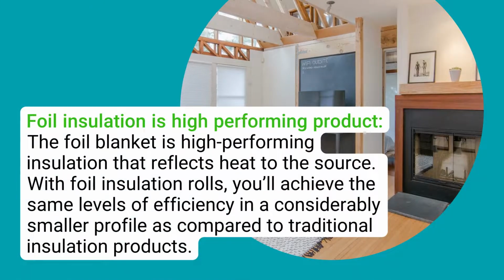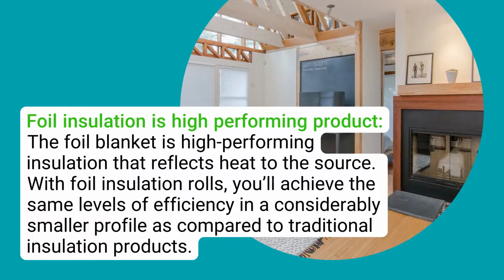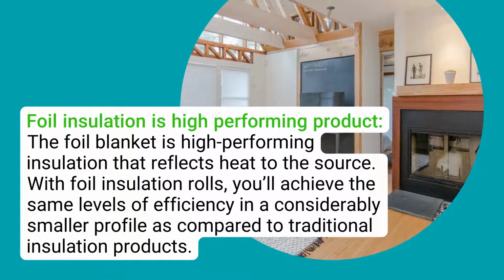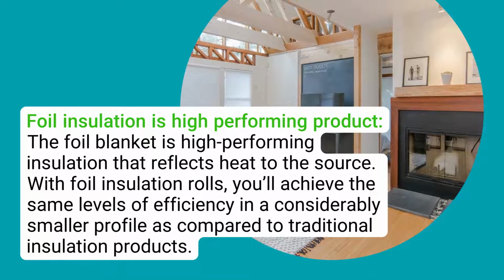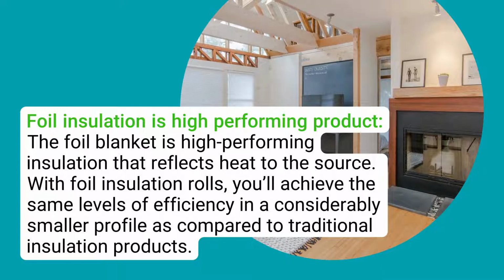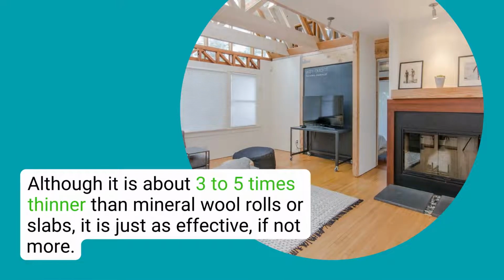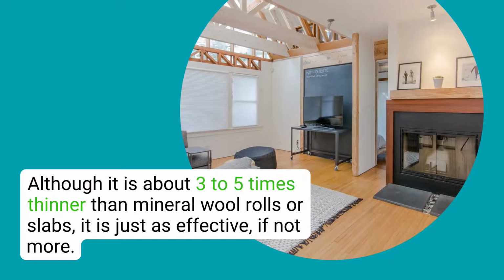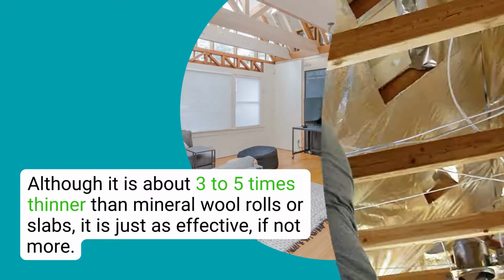Foil insulation is a high-performing product. The foil blanket is high-performing insulation that reflects heat to the source. With foil insulation rolls, you'll achieve the same levels of efficiency in a considerably smaller profile as compared to traditional insulation products. Although it is about 3 to 5 times thinner than mineral wool rolls or slabs, it is just as effective, if not more.